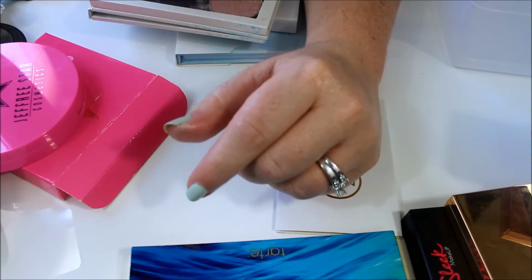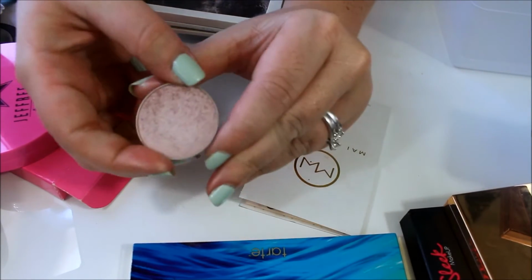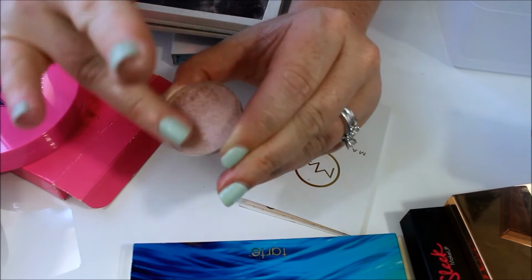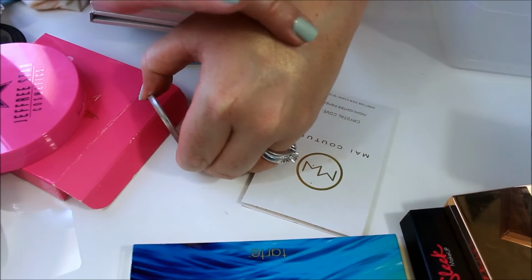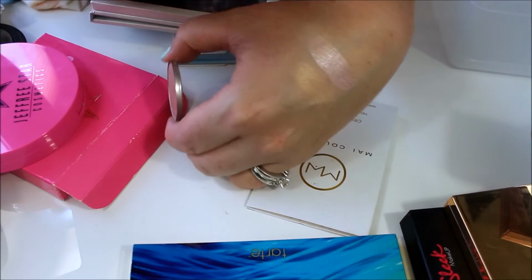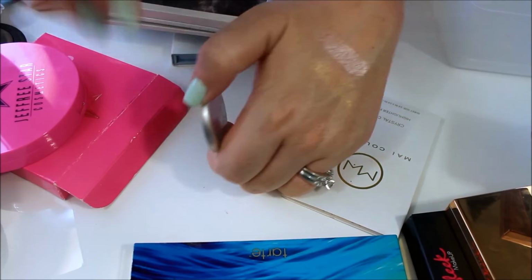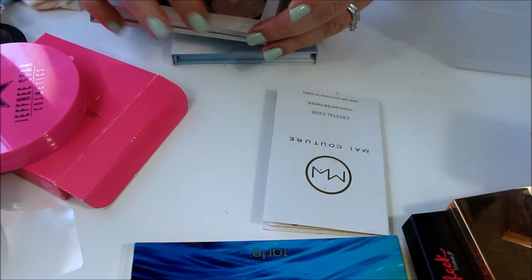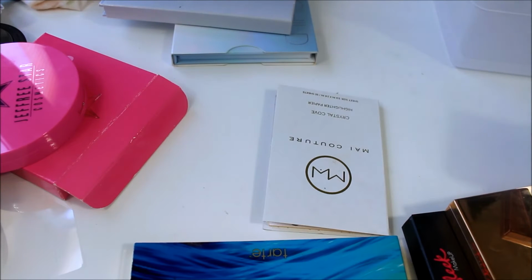And then my favorite is You Glow Girl, which is probably one of the very first pink highlighters that I got that made me absolutely fall in love with pink highlighters. No joke, this was my jam for the longest time. Look at how intense and gorgeous that is. Seriously. Okay, the rest are eyeshadows.